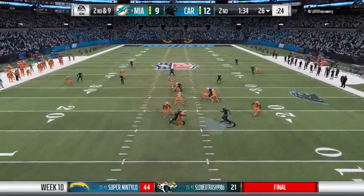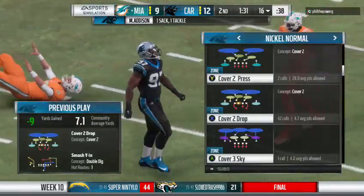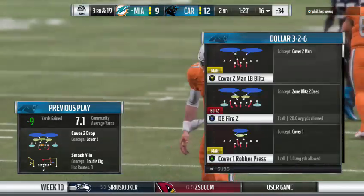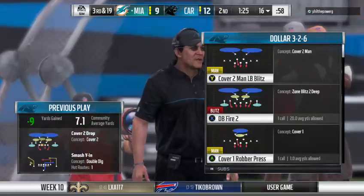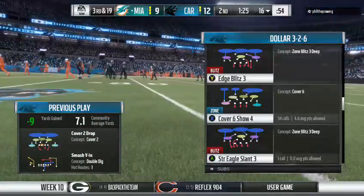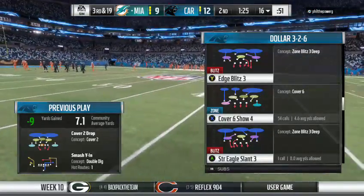To throw is Tannehill. Pressure comes in. He's brought down. It's a Panther sack. Mario Addison. He's the one that got to him. He takes him down for a loss of 9. And now we get a timeout called on the defensive side of the ball by the Panthers. It's just their first, so they'll have 2 remaining here before we get to halftime.